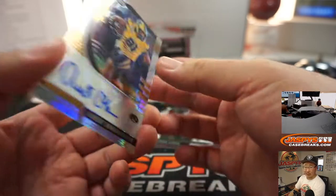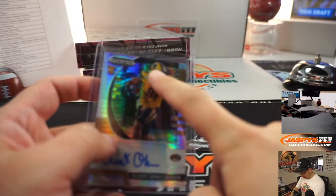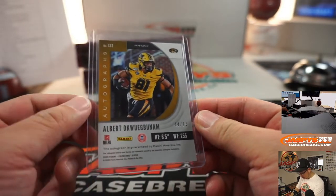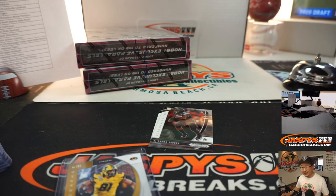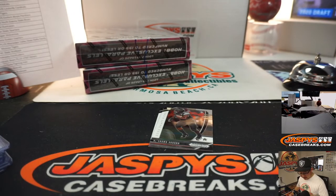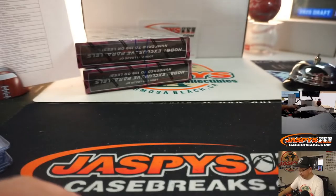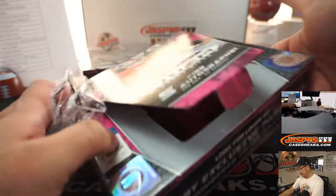Oke Ubanam, 44 out of 75. Oh, gosh, I don't know this college at all. Wait, it's got an M on it. 44 out of 75, an M team. I guess I'll just have to look it up. Is that Missouri? Why do I not know that logo? That's a tiger? Mark with that one. Doesn't look like a tiger. All right, there's the five right there.